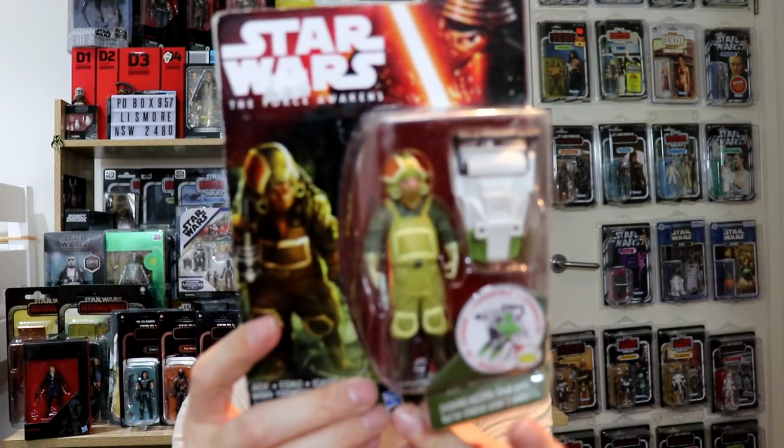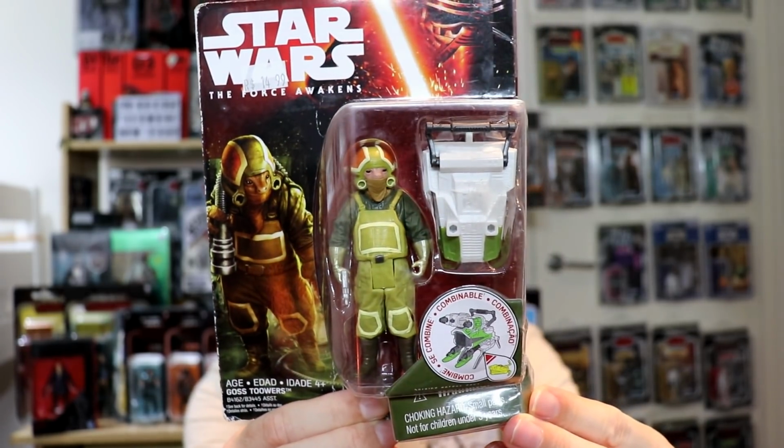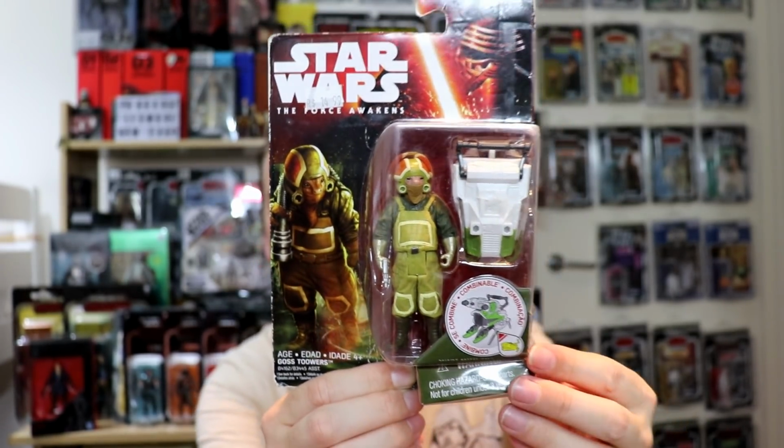So thank you. That is Han Solo. Can't even read out the number because it's got that little grayed out thing. Thank you. Who is this? Goss Taurus. Yes, I have this character. It has the original price tag on it. $14.99. That's what these were, the Force Awakens figures. Brilliant. He might have been in The Force Awakens for maybe all of a minute. But wow, he got an action figure. That's what I say. If you're in Star Wars, you're deserving of an action figure.